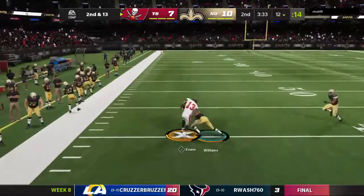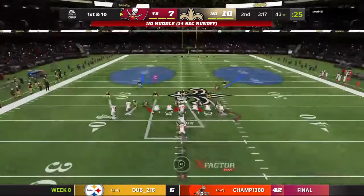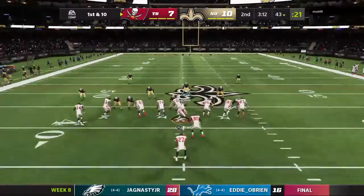It's caught by Mike Evans. And they're going to get this beyond the 40 before he's taken down. Getting it to him in space pays off big time. That winds up going for 31.